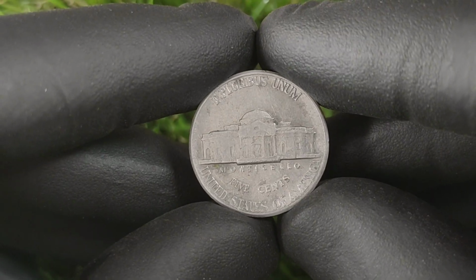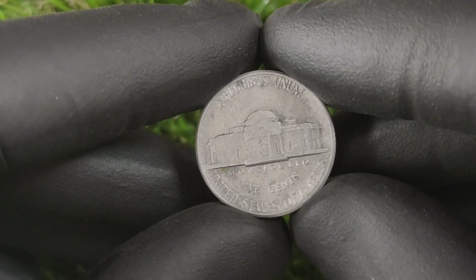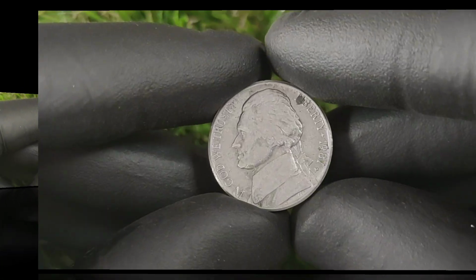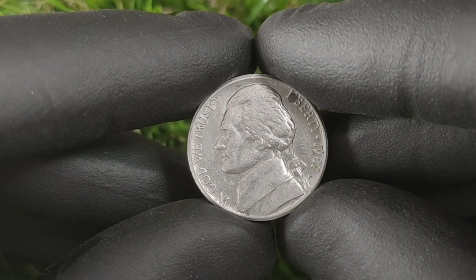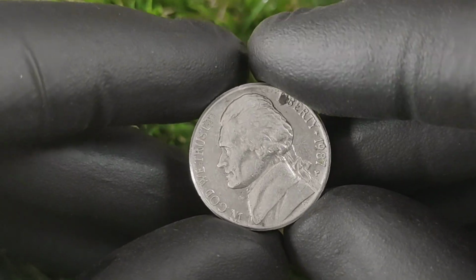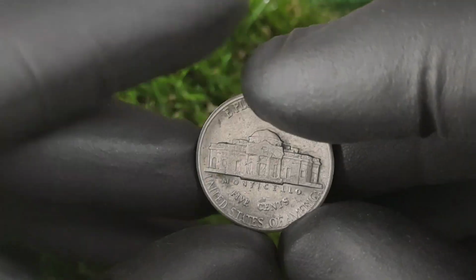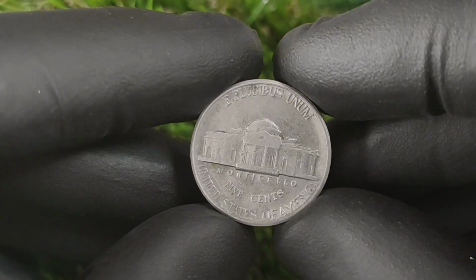With stories cemented in moments of serendipity, the 1987 P remains a shining example of how a series of mistakes can result in extraordinary value, reminding us all that the value we assign is often intricately tied to narrative, artistry, and the unexpected twists of fate that define our human experience.